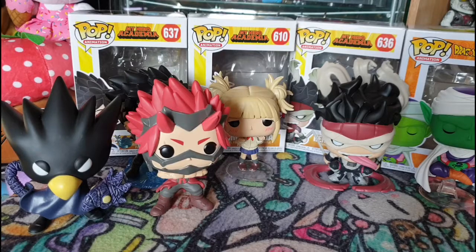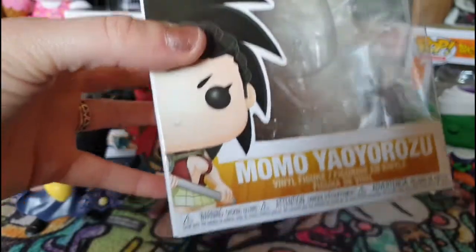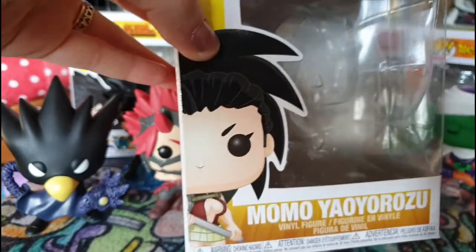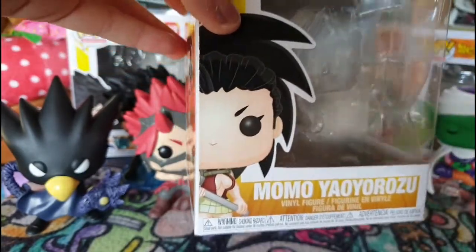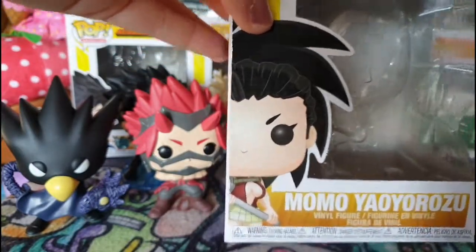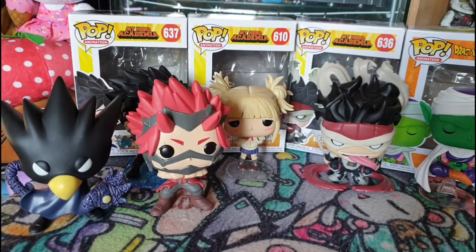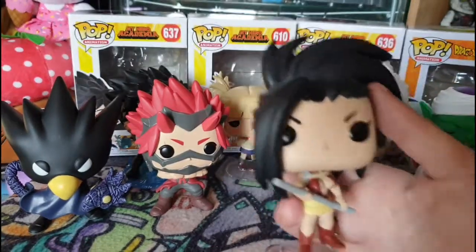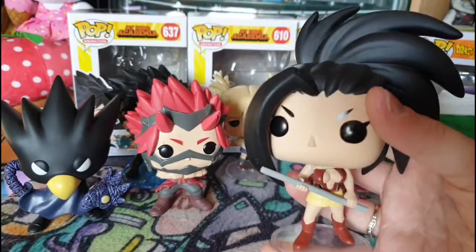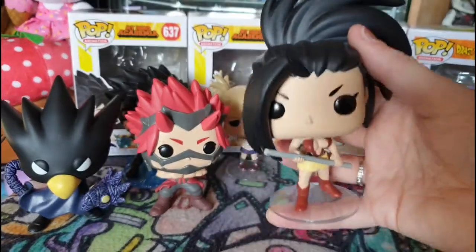Next up, we have another lovely lady hero, and this is Momo Yaoyorozu, and I like Momo. She's really cool. She's a very calm-headed sort of hero, and basically her quirk is she can make any kind of appliance or tool, and it basically comes out of her chest, which is kind of weird because she's very shy and very modest. So I'm just going to show you the pop. So here's Momo. So she has a huge ponytail. So I kind of feel sorry for any cosplayers who have to do her with the massive head piece they have to make for her cosplay.